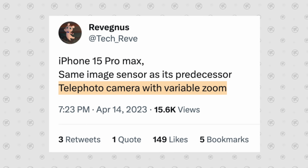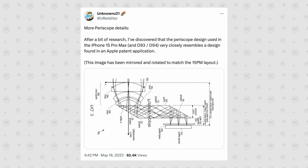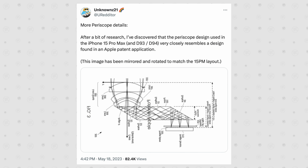But not only that, it's supposed to be a variable zoom lens, so it'll have physical lenses on the inside which optically zoom from around 3x to 6x without using any digital zoom, so it'll have excellent quality for the entire range.